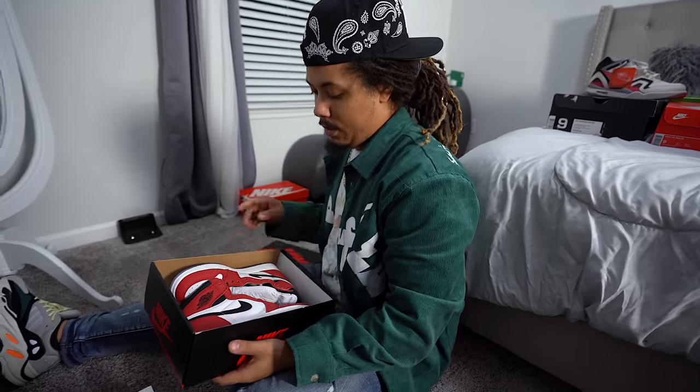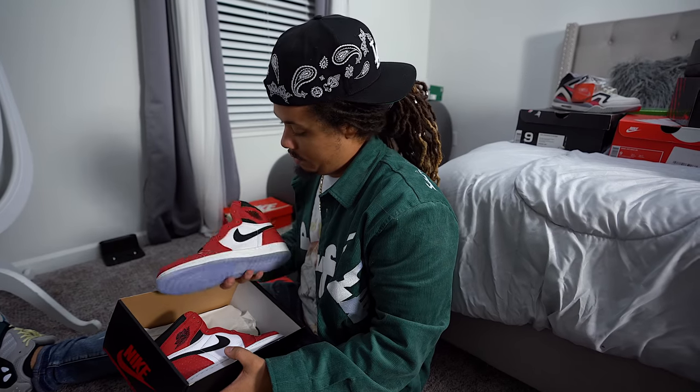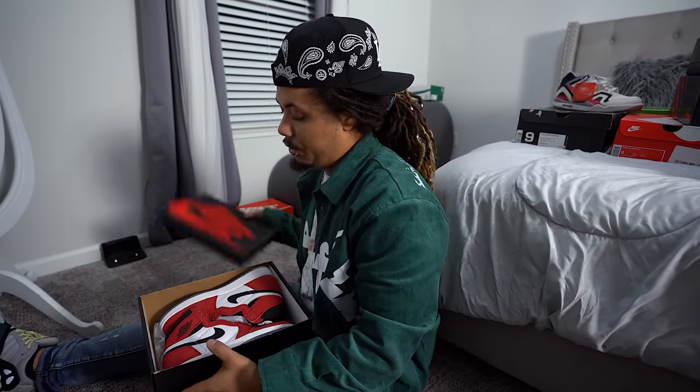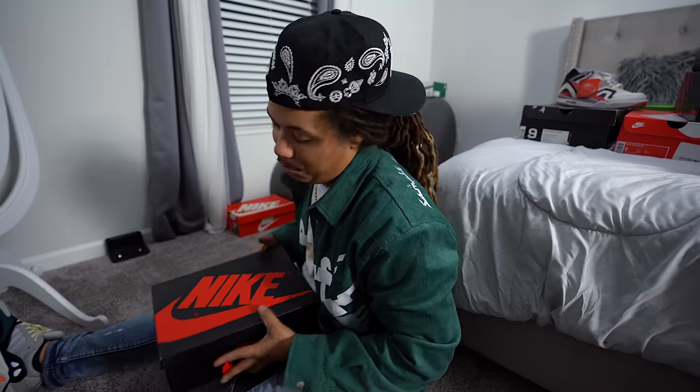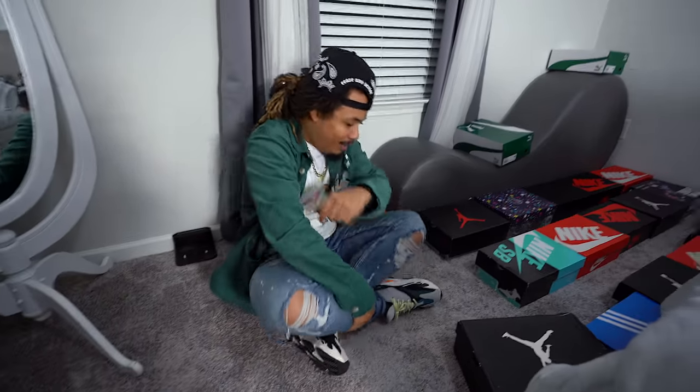Jordan 1, Spider-Man's, Deadstock. Great movie, right, babe? Like the movie? Yeah, great movie. Deadstock. I just don't know. I'm just too scared to wear them. I treated them like a collector's piece to me, honestly. Yes. All right, we're moving along.